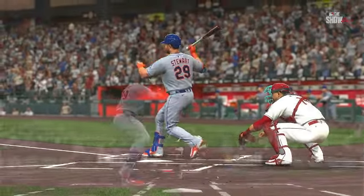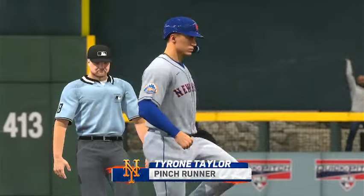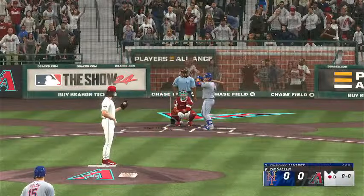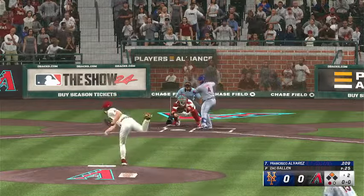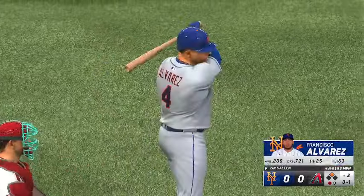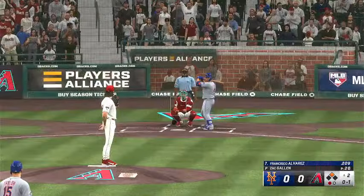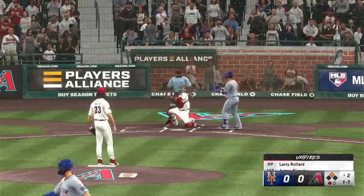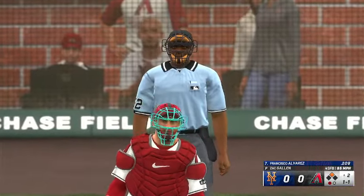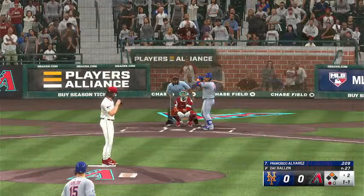Alvarez. Looks like we've got a substitution at second. And here's the pinch runner, Tyrone Taylor. And here's the catcher, Francisco Alvarez. Fastball for a strike. Righty delivers. And that's outside. And it's a ball to strike. Larry Bullard, our umpire behind the plate. Booth, Bullard's got a pretty standard strike zone. Sometimes they'll have you guessing a little bit. But overall, well-respected umpire in the league.